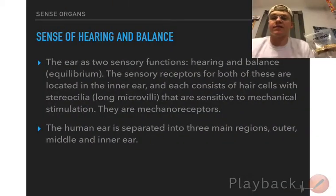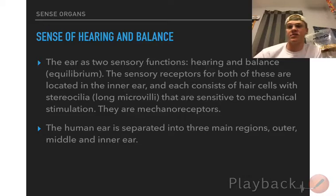Sense of hearing and balance. The ear has two sensory functions, hearing and balance, aka equilibrium. The sensory receptors for both of these are located in the inner ear, and each consists of hair cells with stereocilia, which are just long microvilli that are sensitive to mechanical stimulation. They are mechanoreceptors. The human ear is separated into three main regions: outer, middle, and inner ear.